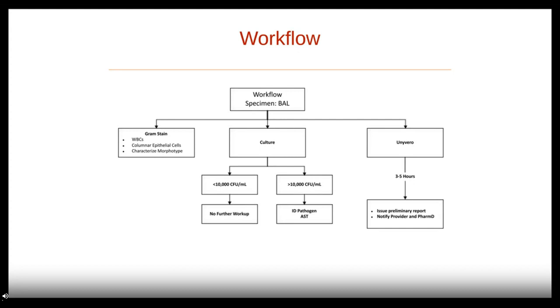It all began with a gram stain. We monitored for the quality of the BAL. And specifically, we knew we had a BAL if we saw columnar epithelial cells. We were looking for, of course, like you would in any gram stain, evidence of inflammation in the form of WBCs, and of course, characterizing the morphotypes, such as gram-positive cocci in clusters would be morphologically suggestive of Staphylococcus. Gram-negative short plump rods would be morphologically suggestive of enterics.